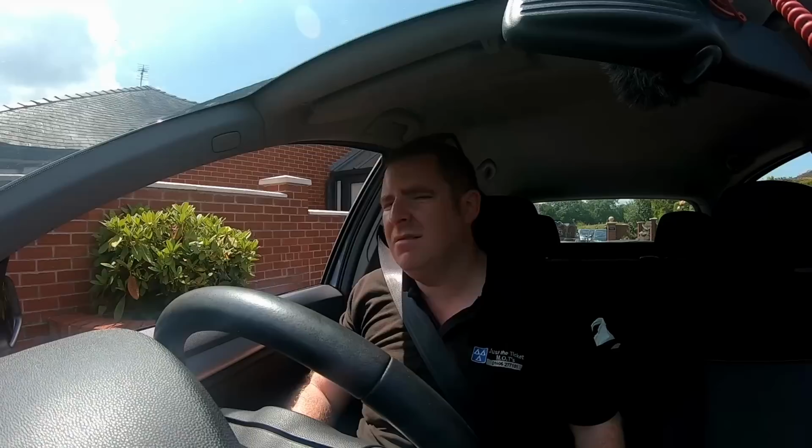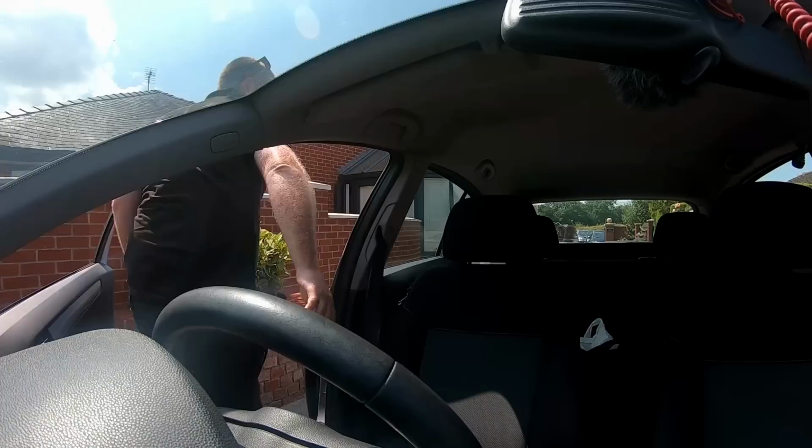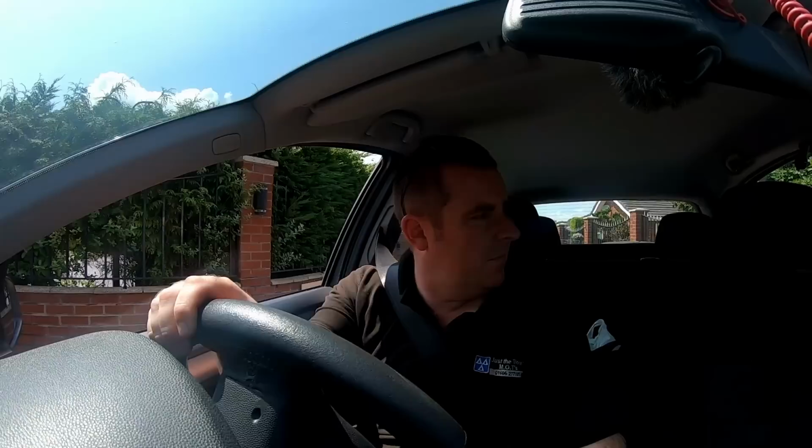Right, rigged up. Oh, hang on, no, we're not. I haven't got the plates on. I've got trade plates in the working window, man. It's off to the valeters.